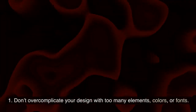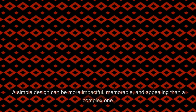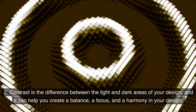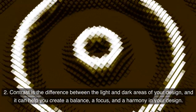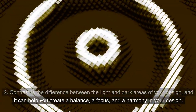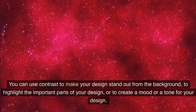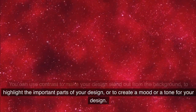Don't overcomplicate your design with too many elements, colors, or fonts. A simple design can be more impactful, memorable, and appealing than a complex one. 2. Contrast is the difference between the light and dark areas of your design, and it can help you create a balance, a focus, and a harmony in your design. You can use contrast to make your design stand out from the background, to highlight the important parts of your design, or to create a mood or a tone for your design.